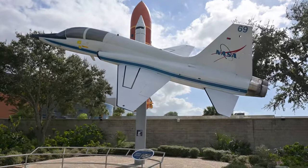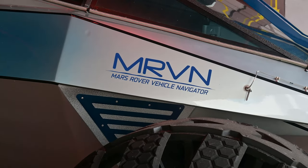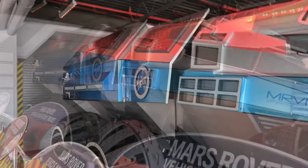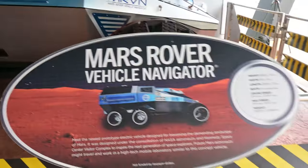Here is a glimpse of a concept for the Mars Rover Vehicle Navigator. This all-terrain vehicle would travel at 10 to 15 miles or 16 to 24 kilometers per hour during normal Martian exploration.